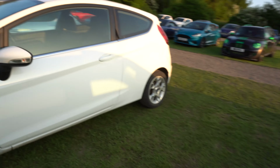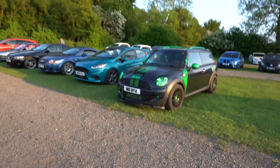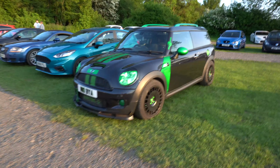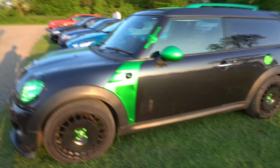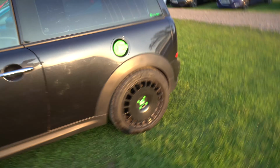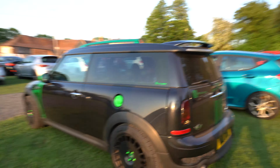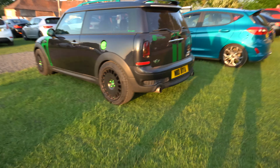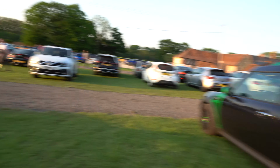What else? Got a Ford Fiesta. We have a Mini Clubman with bowler wheels and an AirTech intercooler. Check out those lights. I don't know if they're legal, but they look cool. I like this. It's just kind of cool. It's kind of like a rally off-road inspired look, and it's different. I think that's cool. That's a good press. Nice. Yeah, that's cool. Different.